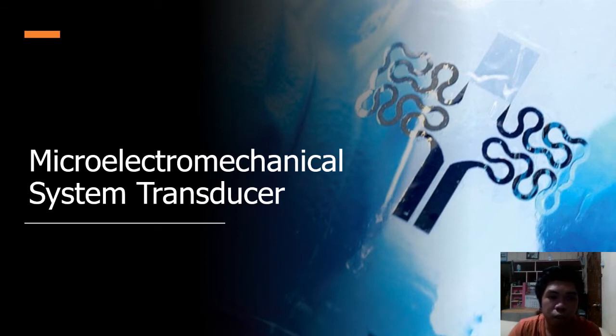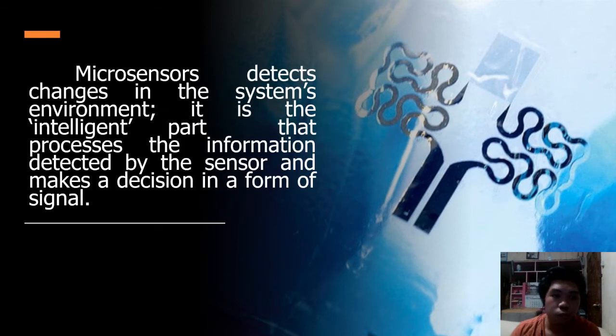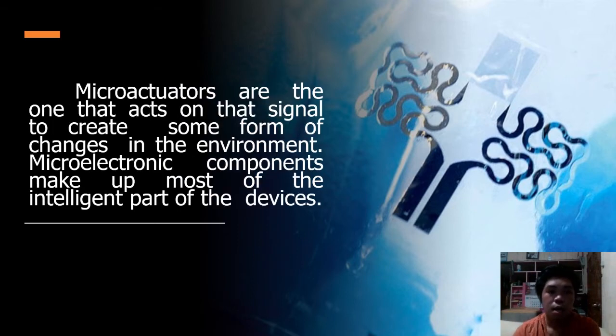So let's talk about microelectromechanical system transducer. Microsensors and microactuators are the very core of microelectromechanical system devices. Microsensors detect changes in the system's environment. The intelligent part processes the information detected by the sensor and makes a decision in the form of a signal. Microactuators act on that signal to create some form of change in the environment. Microelectronic components make up most of the intelligent part of the devices.